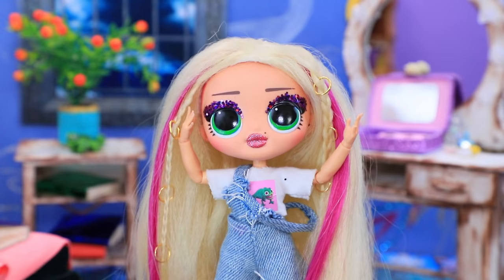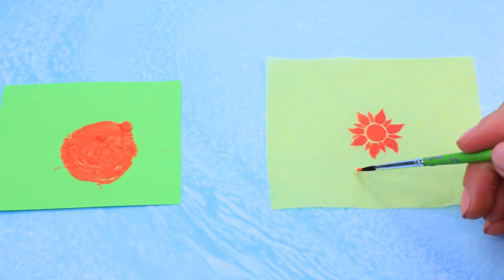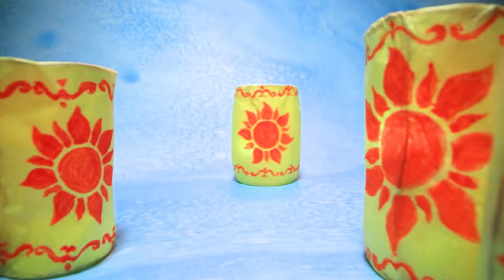Make two thin rings out of thin wire. Snap, and they joined. A bright drawing of the sun appeared on paper. Wrap it around the frame. Look, there are so many of them.